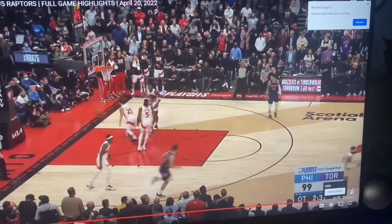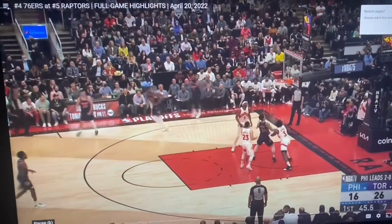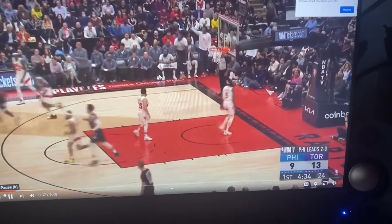Corkscrews 360. No, he does. He scores a 3. Rockets the 3. Recoils and drills another one. His second against Toronto during the play-in week to get him some clean break for 2. As we see Embiid with the nice take right here. Harris for 3. Tobias Harris.